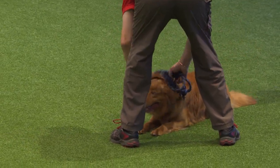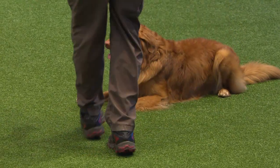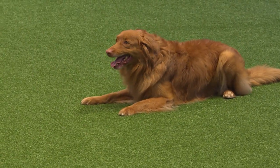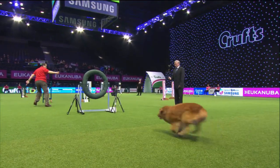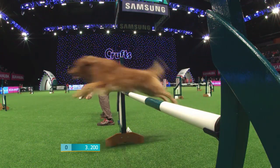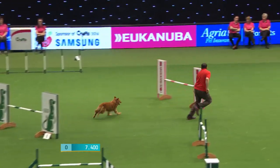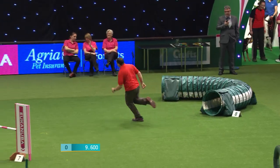Okay, so next on the line, Neil Coombs with Rufus. This is a Nova Scotia duck tolling retriever. Decoyman's Piper John of Gold. Oh, unfortunately that's the wrong course, so that does mean an elimination.